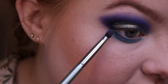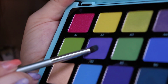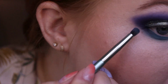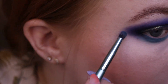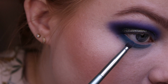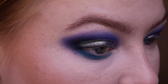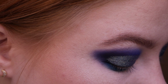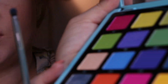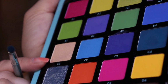So now I'm just using that deepest purple. And then I'm taking the lightest purple just to wrap around right here. And then back into the teal to make sure I have the pigmentation I want. And I think that's it for the eyeshadow look. I'll probably try to use the lightest shimmer as my inner corner, but I'll just finish off my makeup and show you the close-up.